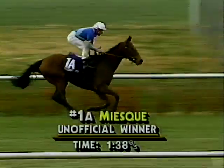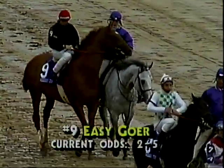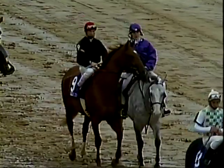Going into the Juvenile, Easy Goer was the whole story. He had been so dominant over his fellow 2-year-olds that it was inconceivable that another rival could mount a challenge. But no one knew how Easy Goer would handle the muddy track at Churchill Downs.